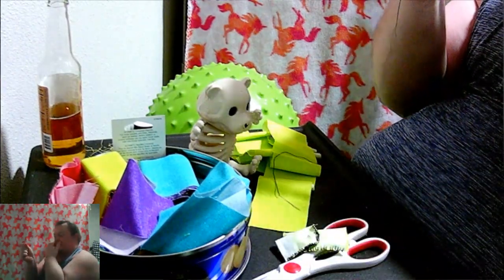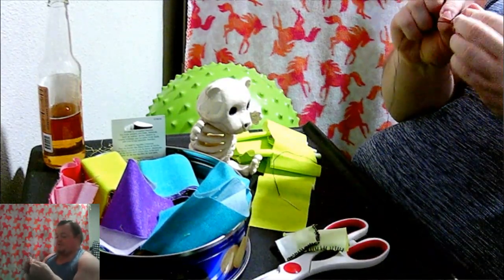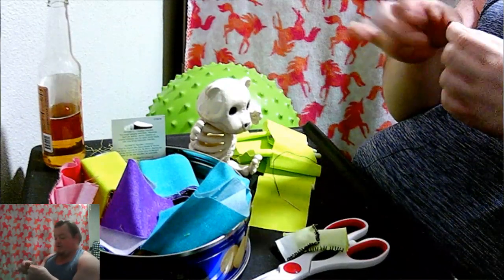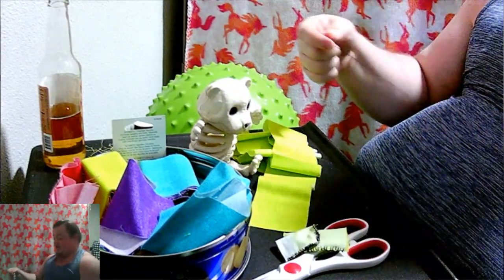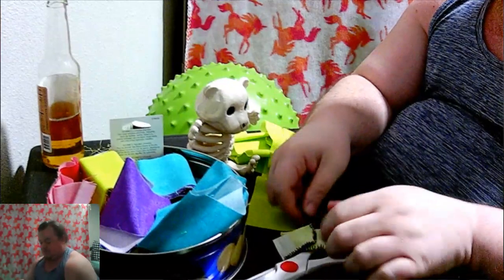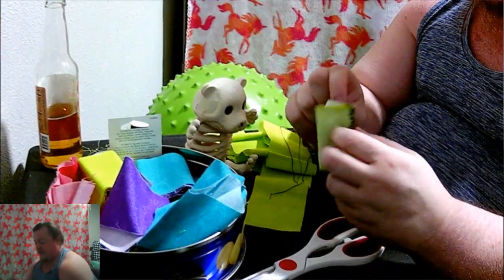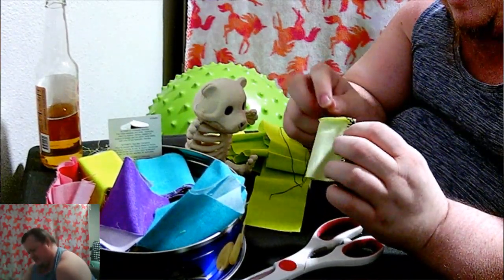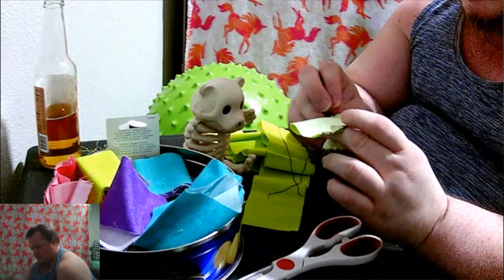Just like with the back of an embroidered or cross-stitch piece, nobody's looking at the back, they're looking at the front. With a sewing project, nobody's looking at the inside, they're looking at the outside. Unless you're sewing, like, a dress. Or something like a shirt. Where they can see the outside. Okay.